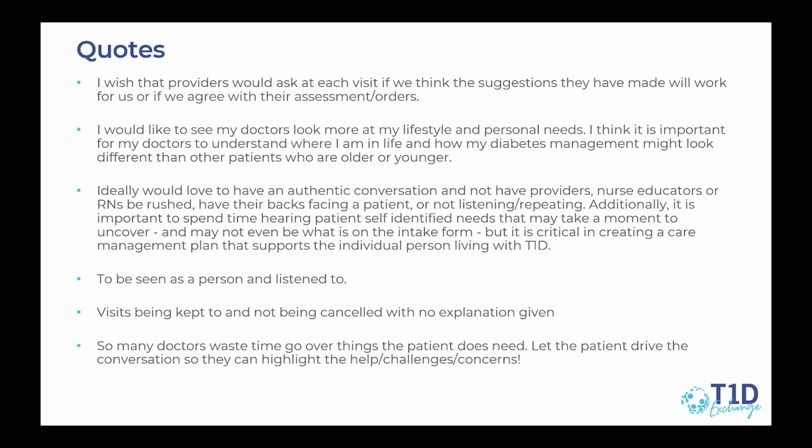I think this is really essential. They want to be seen as a person and listened to, and we are trying to get away from using the language of patient. Remember, these are people with lives. So that's why we are changing our name to the advisory committee and removing patient altogether.